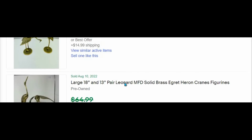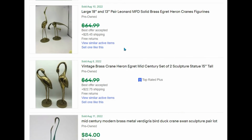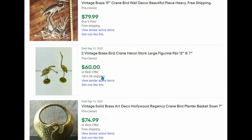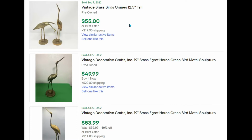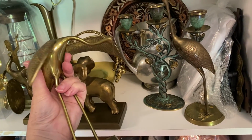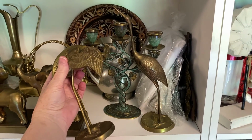How did I miss that? And here they took an offer of $64.99. So obviously, I didn't know that the price had gone up on these. $60. Oh my gosh, did I leave money on the table? $55. Those are 12 and a half inches tall. So yeah. I blew it. I'm not too proud to admit that I did not realize that these birds were going for more money.